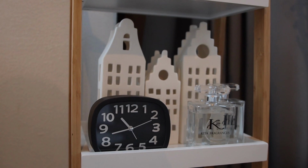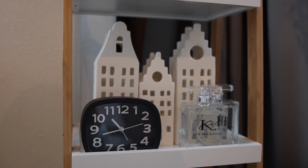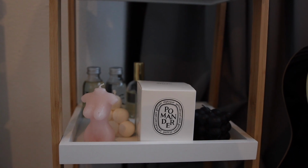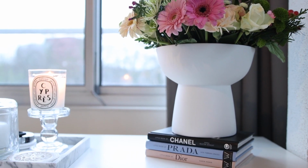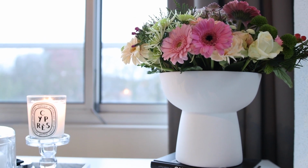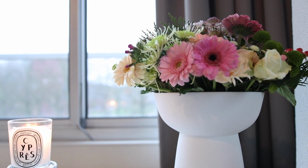of him. And of course I had to add a little bit of Dutch feel to our home, so we got the little Dutch houses that are so cute. I absolutely love them on there. Then we have some extra candles on display and flowers. I absolutely just love the look that flowers give. It kind of just brings a lot of warmth and some bright colors to your room.